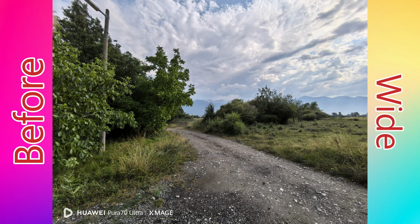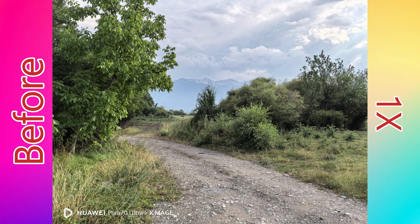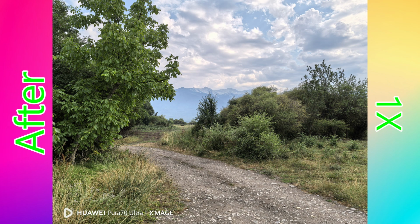And here we have some photos. Here is one before the update using the wide angle camera, and here is the one after the update, which again is using the wide angle camera, again 1x main camera before the update. And let's check after the update. Yes, here it is after the update. To me the colors are a little bit boosted after the update.